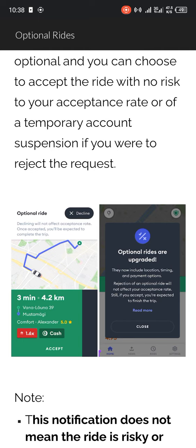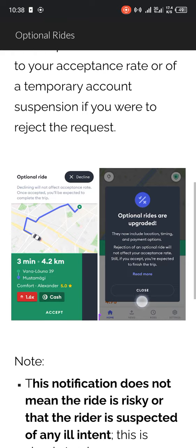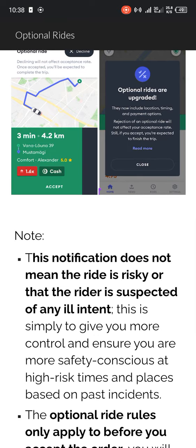So this is how you see it after you decline it. Optional rides are upgraded. They now include location, timing, and payment option. Rejection of an optional ride will not affect your acceptance rate. Still, if you accept, you are expected to finish the ride. This information does not mean the ride is risky or that the rider is suspected of any ill intent.